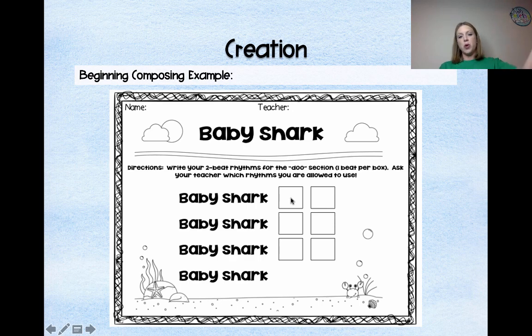So I wrote on the board and said, you can use ta, ti-ti, ticka-ticka. And so then they went through in each box and wrote their rhythms. So then you have baby shark, ti-ti, ti-ti, baby shark, ticka-ticka, ta, baby shark, ti-ti, ta, baby shark. Really simple creation, but they finally just created something of their own with really small parameters so that it's kind of hard to mess up.